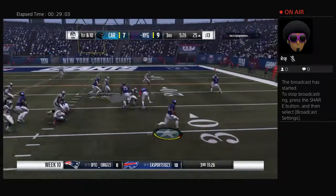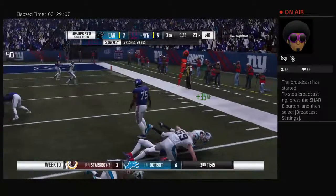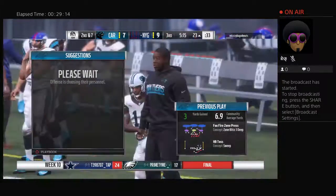They'll run it now out of the gun. And he's going to take this one down to about the 23-yard line. Give him 3 on 1st down. It'll set up a 2nd and 7.